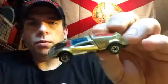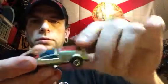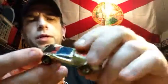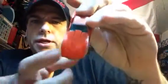Here's a Gold Hot Ones Buzz Off. This lifts up on it. Not too bad. It's got some flea bites on it, but it's okay with me. This one, I got a few of these. It's a Hong Kong base, Hot Ones Corvette. I'll have to check it because I know there's a few different color reds on there. This is like a metallic orange red, so I'm not sure what color my other one is. Still cool. I don't have one of these.